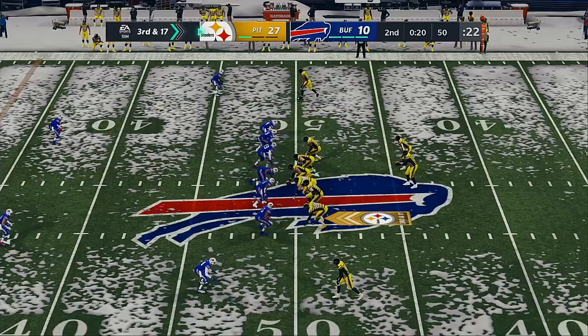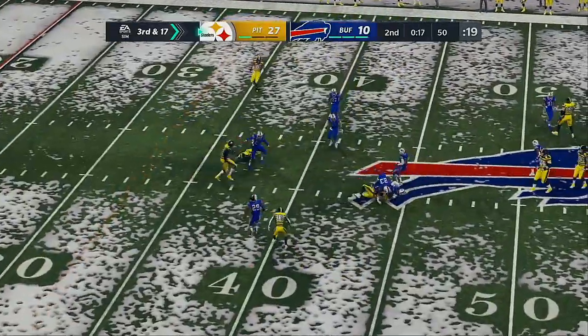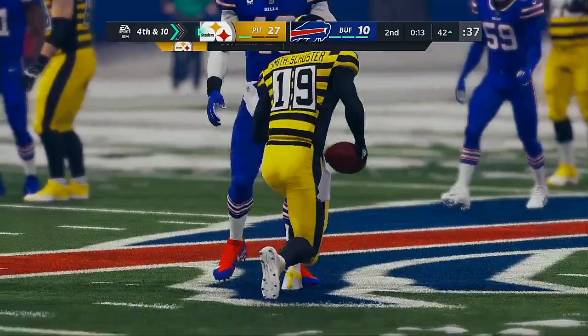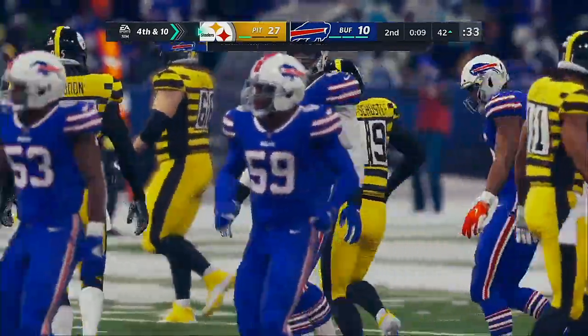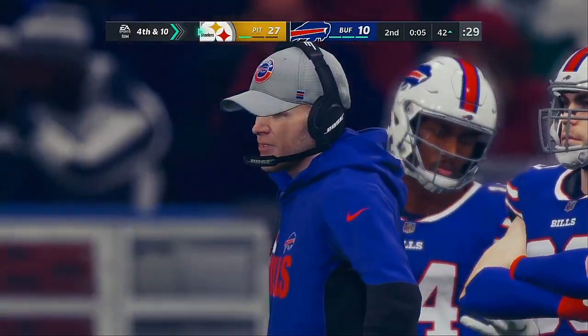An incomplete pass on that last play, and that means they'll need to come up with something here on third down. From the midfield stripe, they'll look to throw. He'll find Smith-Schuster. That's complete. It'll be a gain of eight, but it brings up fourth down.